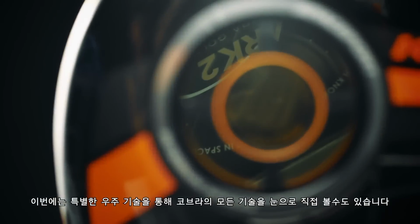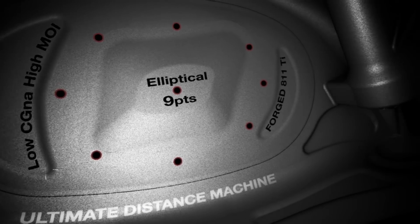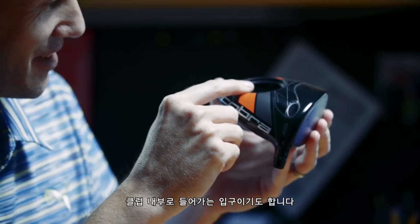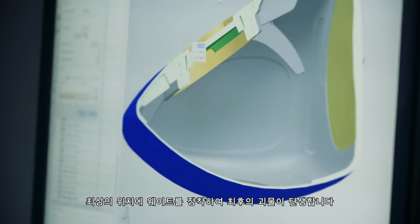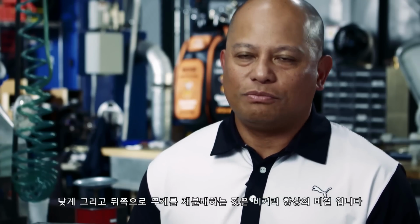But why not show you what's going on inside that golf club? There's a ton of technology in there. This club has a unique feature. It has a spaceport, which functions as a weight piece, and it also functions as a door to the inside of the club. So we took weight out of the crown, we took weight out of the face, and we placed it into the areas that we wanted for the ultimate distance machine. And low and back is always the key to more distance because it lets you deliver a higher trajectory with less spin and also gives you a lot of forgiveness.